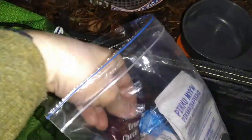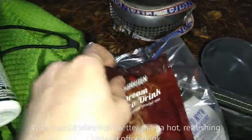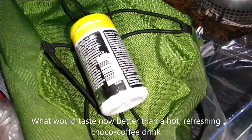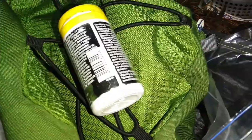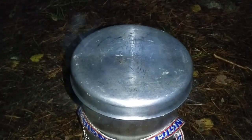There is a little bit of fuel left in the burner, so I will use it to make a dessert and add a little bit of coffee into it, which I have put in here. Okay, it's about to be ready now. Yeah, not bad.